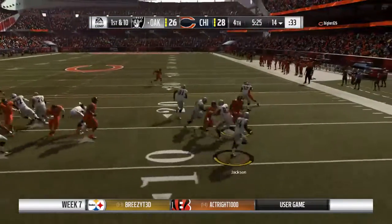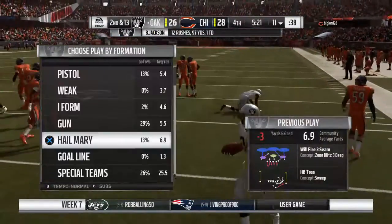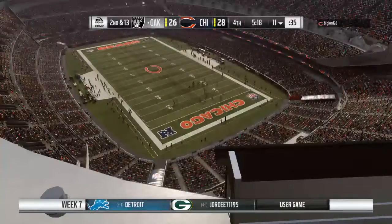They'll run it now out of the gun. And maybe a measure of revenge there. He's had his way in this one, but this time they get him behind the line. A loss of a full 3 yards, and now it's 2nd down.